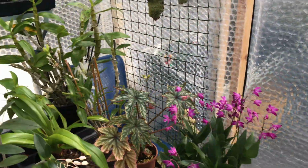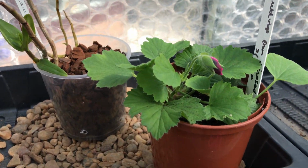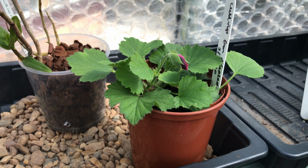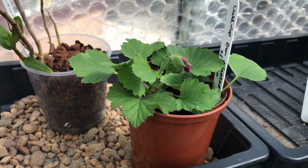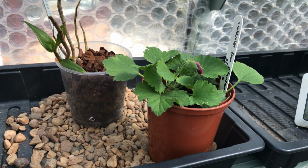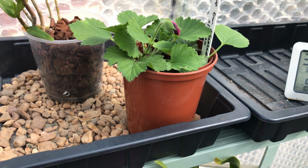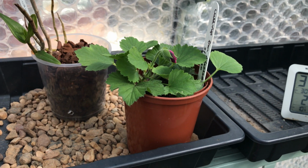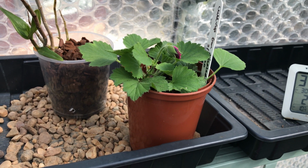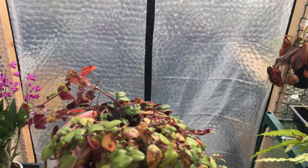I can show you something, and it's not a Tradescantia, but you can see this pelargonium here. Now this was a pelargonium cutting that came from a plant that was completely diseased. I don't know what was wrong with it, but the whole plant was diseased. I tried fungicide, I tried a systemic insecticide on it, nothing. So I took two cuttings from it at the end of last year, and it's now about to flower perfectly fine, completely not diseased. So it's worth a try before you throw them away. So I'll let you know how that goes.